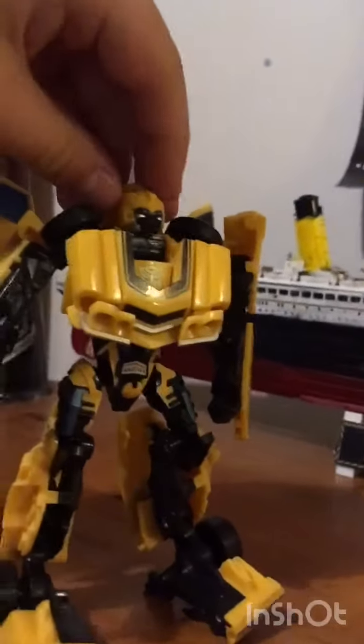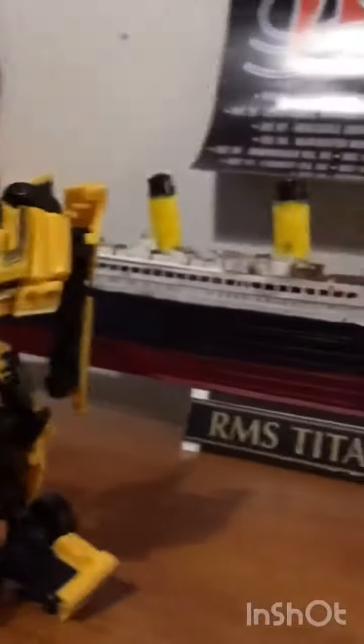Now, let's time lapse him turning back into Bumblebee. Okay. Look, so we have finished him. Do you think he's cool? I think he's awesome. Mr. Tiny Bumblebee, Baby Bumblebee, says, look cool.